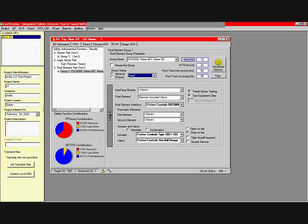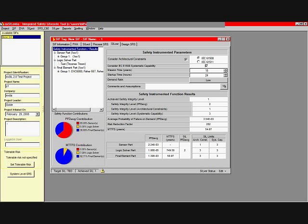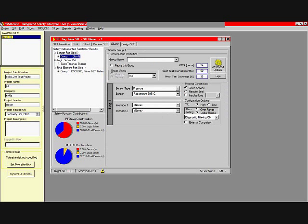See what that did. You can see right away the valve is now fantastic. It's contributing only 36%. The sensor is the problem right now. And I'm still having an architecture constraint problem. FD is okay. I've got a SIL 2 on that, but I can go in and, oh my.